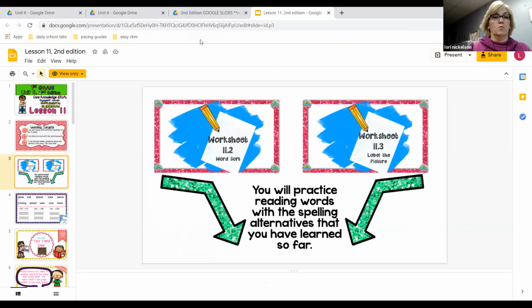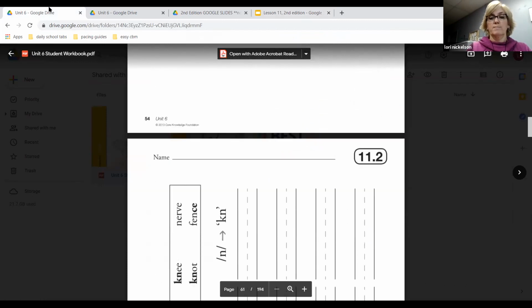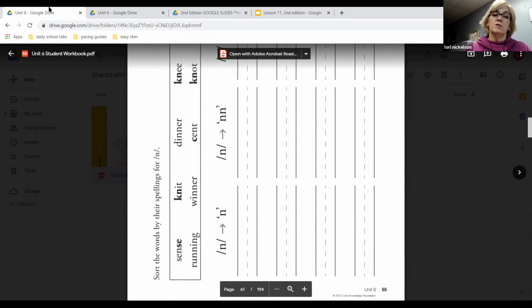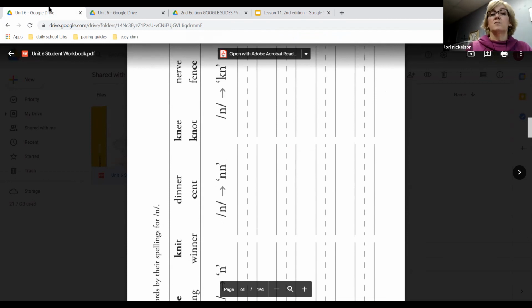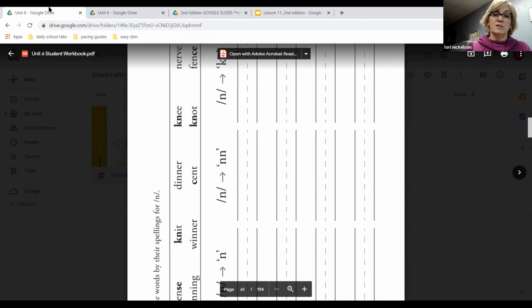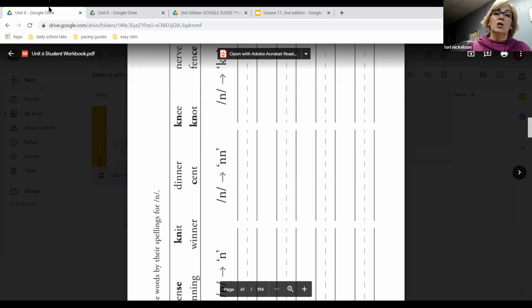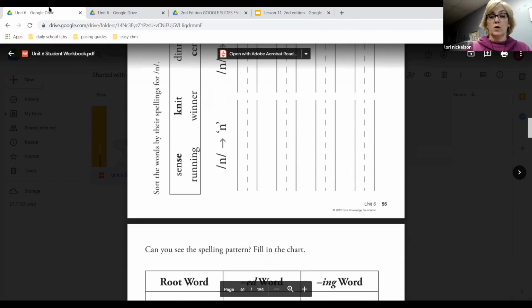So if we go to our worksheets over here, 11.2 and 11.3. On 11.2 here, we are going to sort the words by their spellings for N, okay? N being spelled one N, N spelled with two N's, and N spelled with a K and an N. And let's look at those 10 words at the top. We have since, running, knit, winter, dinner, scent, knee, not, nerve, and fence, okay? So you're gonna sort those words.